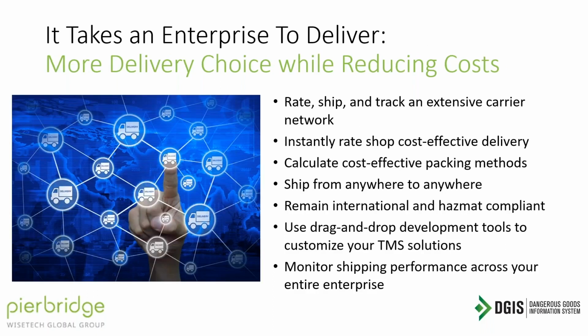So with that, I'll turn it over to Mike Graves from PeerBridge, and he can further explain the integration of DGIS into the PeerBridge stream system. Thanks, Brian. Good afternoon, everyone. I apologize in advance. Got a little bit of a cold, so if I'm coughing a bit, I apologize, and I'll get through it.